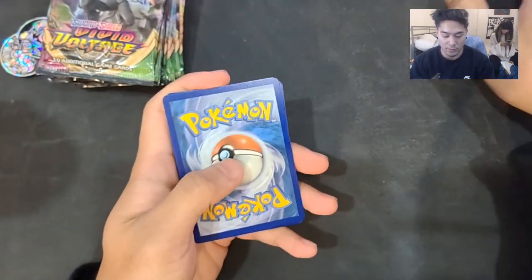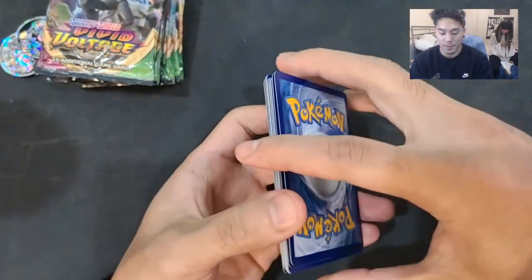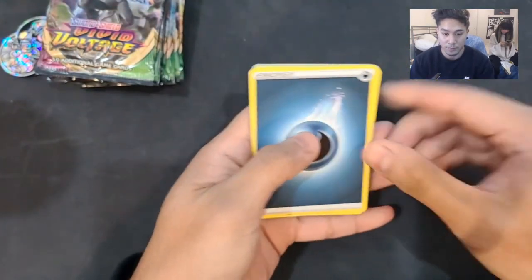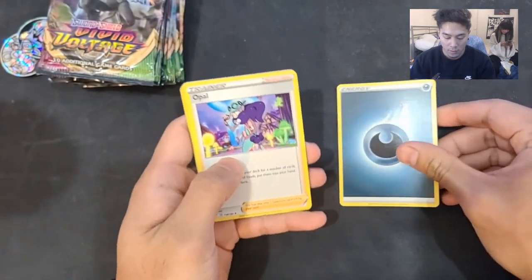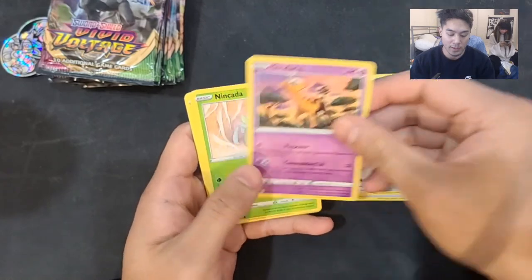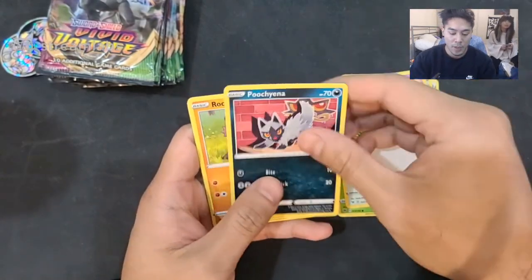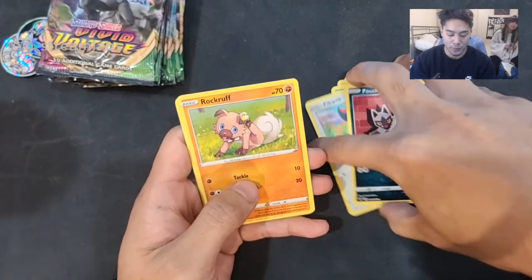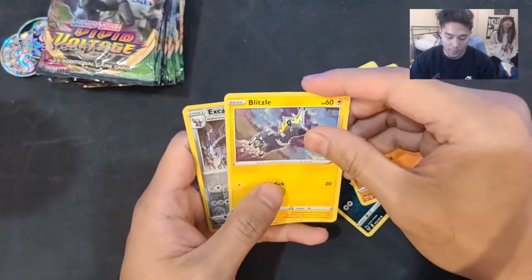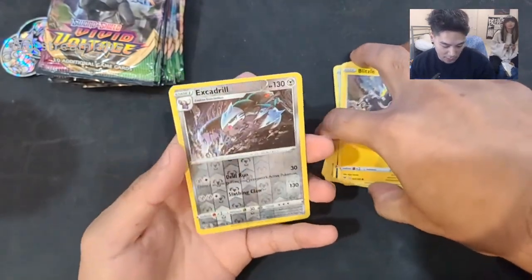All right, 1, 2, 3, 4 to front. All right guys, energy. Opal, Maytang, Girafarig, Ninkata, Piggy Pick, Puchiana, Rockruff, Belezo, and we got a reverse holo Excadrill.